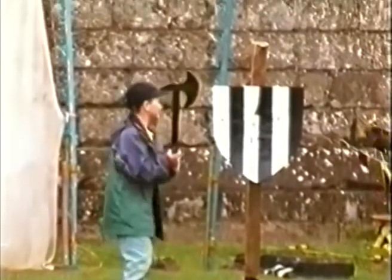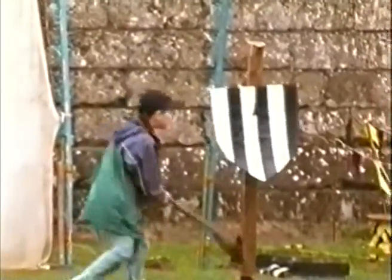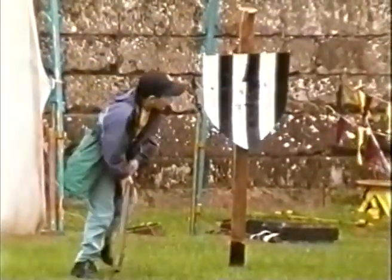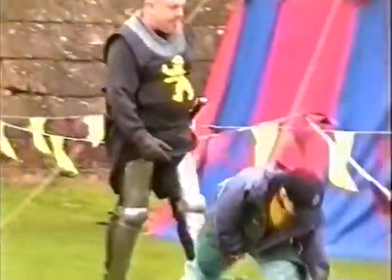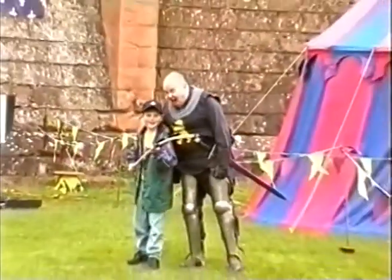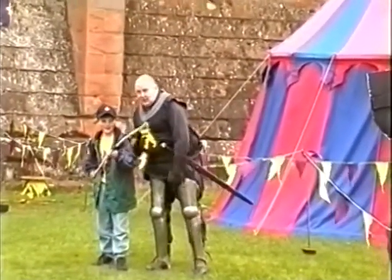Left leg, right leg. Right shoulder, left shoulder, right leg, right leg. Shout!